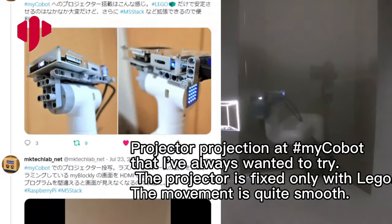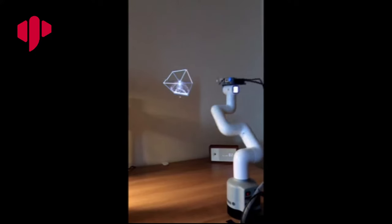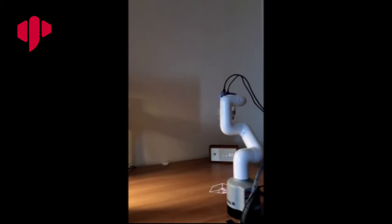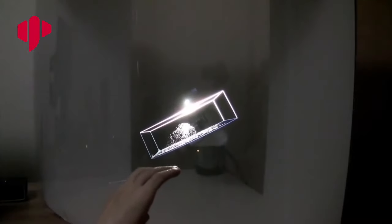They did not develop any new technology as a mechanism. Instead, it applies face detection with small AI cameras, laser scanning micro projectors, transmissive screens, and box-shaped video to process on the PC, combined with Touch Designer to achieve.